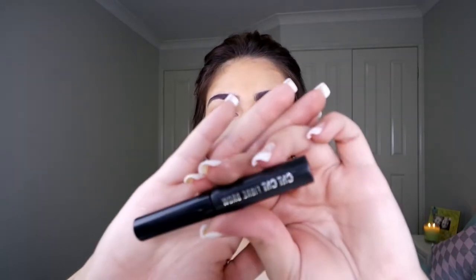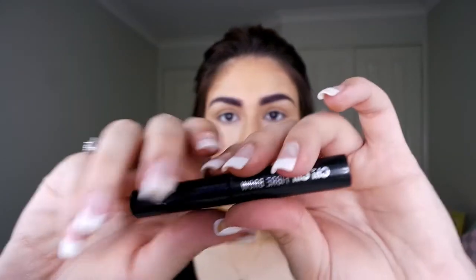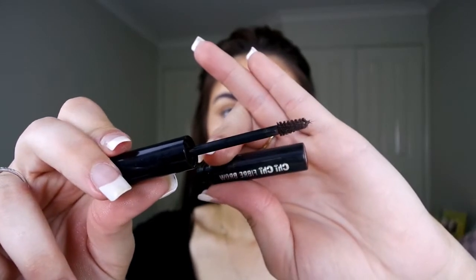All the time. I used to use the Maybelline eyebrow mascara or something like that, but I found this and the Chi Chi also came out with a fiber brow. I'm in the shade Medium Brown. That's what it looks like, and I'll show you the applicator in a sec. So the applicator looks like that.